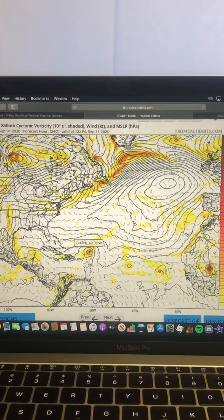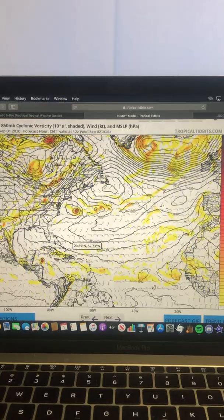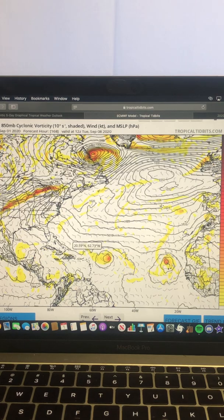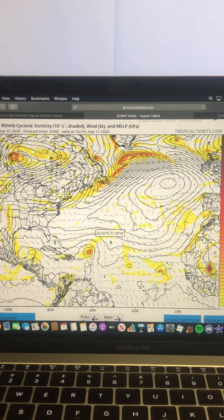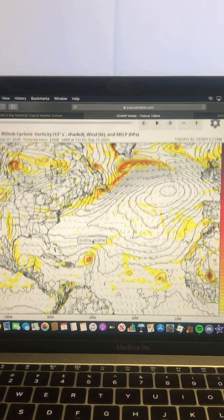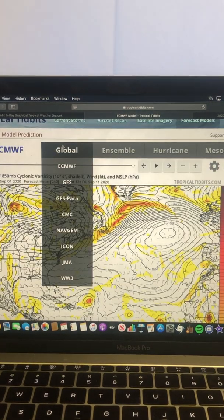But you can see it shows very decent vorticity for that other system that I believe is the disturbance 2 that the NHC is monitoring currently. So that'll be interesting to watch because the European does show it getting pretty far across the Atlantic, getting towards the United States. So that could definitely be something that we should watch, especially as we go into the rest of the week and into next week.